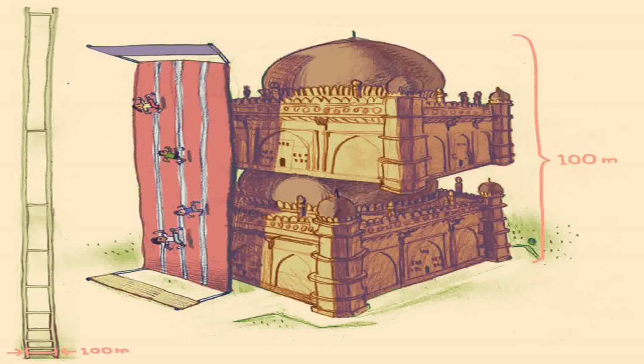Now imagine if the 100 meters track stood up. That would be about the height of 2 Golgumbazes. The Golgumbaz in Bijapur, Karnataka, is the tomb of Muhammad Adil Shah. When it was built in 1656, it had the largest dome in the world. It held the record until 1881.